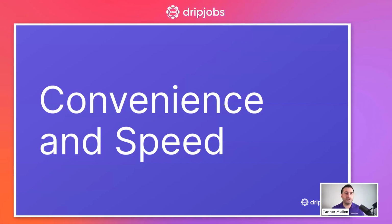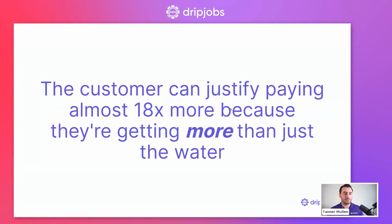This isn't tangible. This isn't about a water bottle. This is just about everything in excess of the water bottle, okay? Convenience and speed. The customer can justify paying almost 18 times more because they're getting more than just the water. 18 times, right? Can you imagine that? Can you imagine pricing your jobs 18 times more than the other two estimates and winning the job with no questions? Now, I think that's a little unrealistic, but I'm okay with 1.5, 2 times more, right? That puts us right where we need to be. That's good news for you.